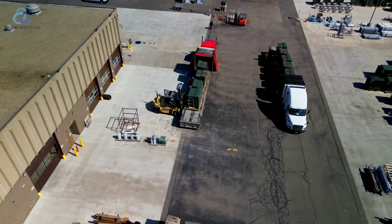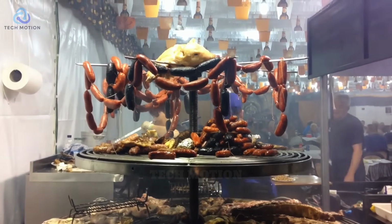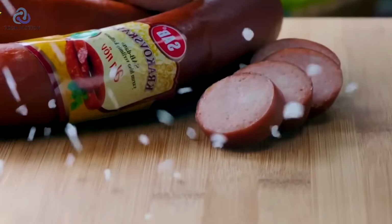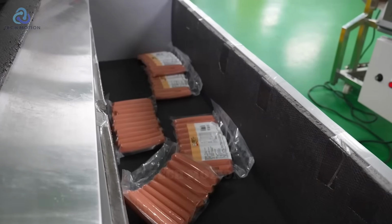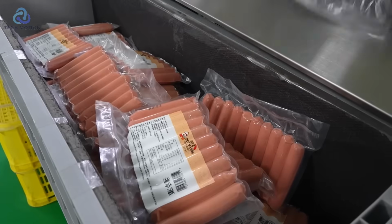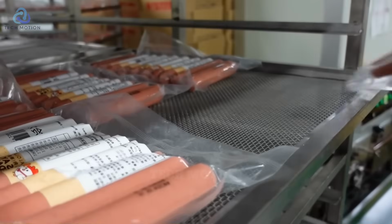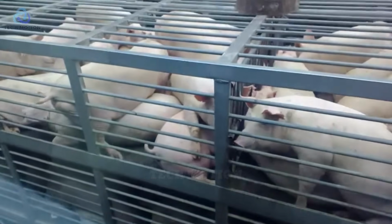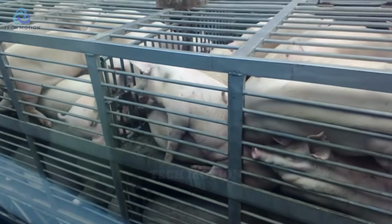So where do they all go? Into stores, grills, restaurants, and homes all over the world. But the final chapter of this journey, it's one that happens just around the corner from you. Now that our sausages are packed, labeled, and sealed tighter than a drum, where do they go? Welcome to the distribution maze, a world that's as precise and fast-paced as any Wall Street trade floor. From the moment sausages leave the factory, timing becomes everything. Freshness waits for no one.